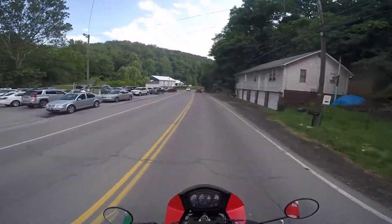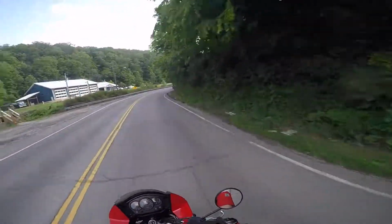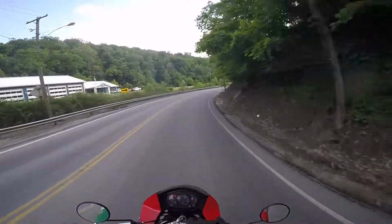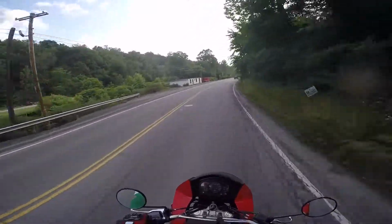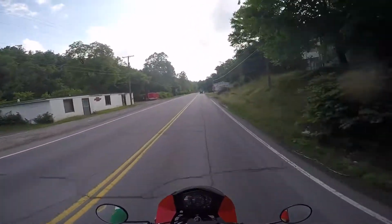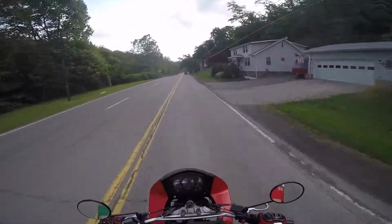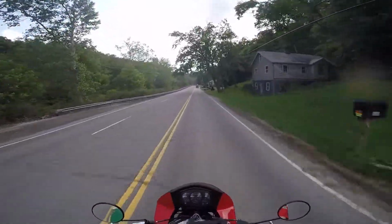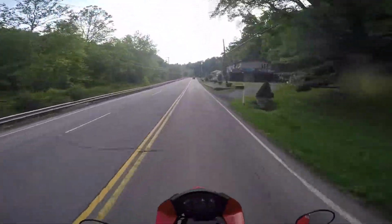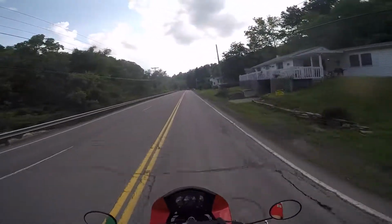Honestly, manhole covers scare me more than cracks. Taking a turn over a manhole cover, because you're going from asphalt to steel. You're going from a surface that's somewhat grippy to a surface that's somewhat smooth. Those are the things I don't like running over on a turn right now.